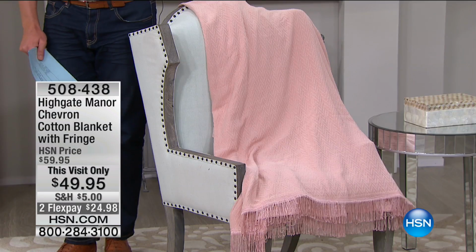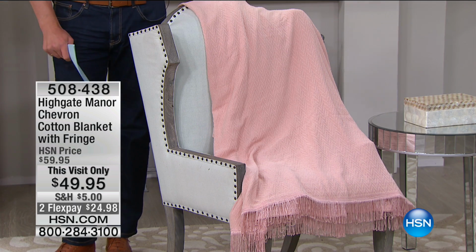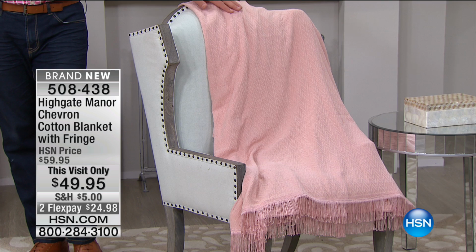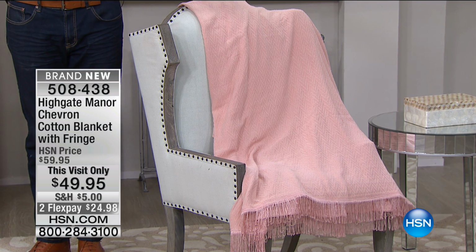In this hour, in fact, not one, not two, but three brand new items. And you all get first dibs, including this gorgeous blanket. It's a chevron, 100% cotton blanket with a lovely little fringe.